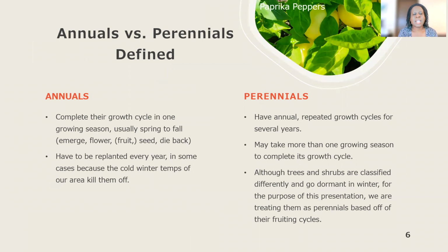So first, annuals complete their growth cycle in one growing season. It's usually spring to fall. It emerges, it flowers, it fruits, seeds, dies back, all in that one growing season, and has to therefore be replanted every year. And in some cases, that's because the cold winter temperatures of Illinois will kill them off, whereas in some warmer climates, they might be able to still serve as perennials.